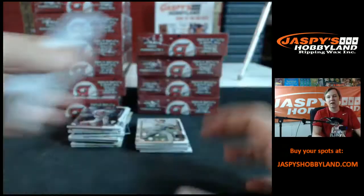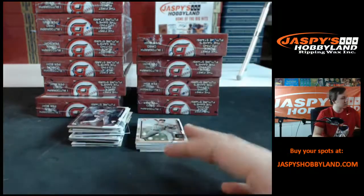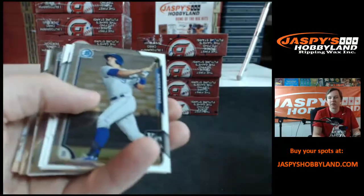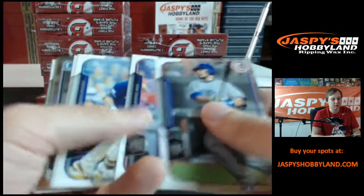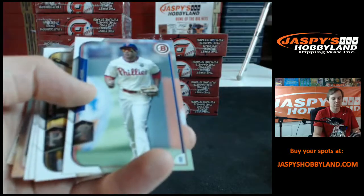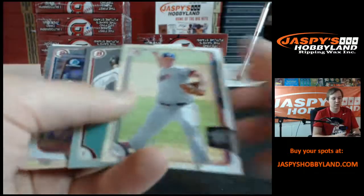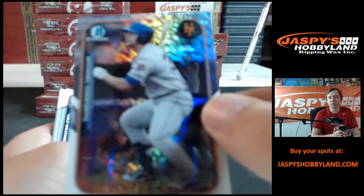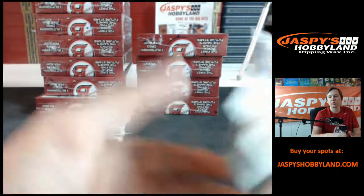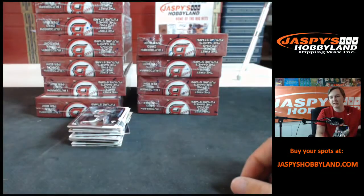I think the autos are numbered to 5. The red refractor non-autos are numbered to 5 too. Maybe I'm thinking of Topps Chrome Football. I'm more of a football guy. Got a mini Michael Conforto. Either way, it's a red refractor.